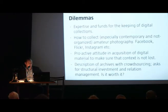So we need expertise and funds for the keeping of digital collections, which almost doubles the collections budget because, of course, the analog material, we don't throw it away.